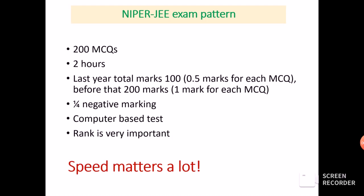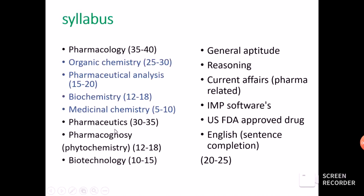If you practice more previous year question papers and solve more mock tests, then it is easy to cover the whole 200 MCQs within 2 hours. So practice more previous year questions, solve more mock tests, then you will get an idea of how to manage time during the examination. Then coming to the syllabus. The syllabus of the NIPER-JEE exam is similar to GPAT, but the NIPER-JEE exam has some extra syllabus which is listed on the right hand side.